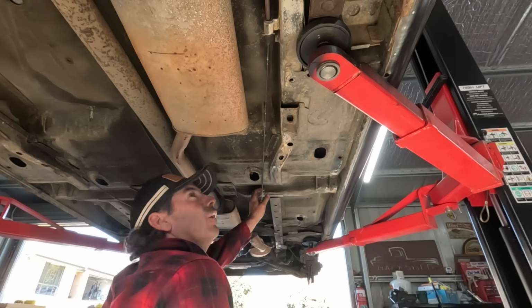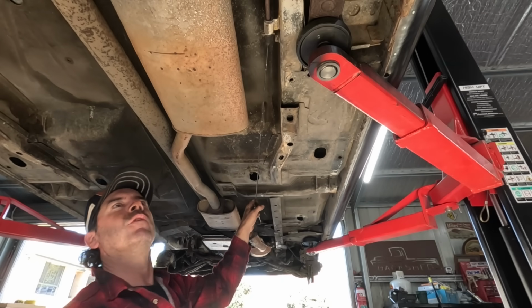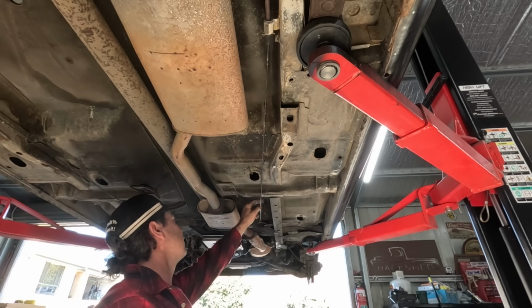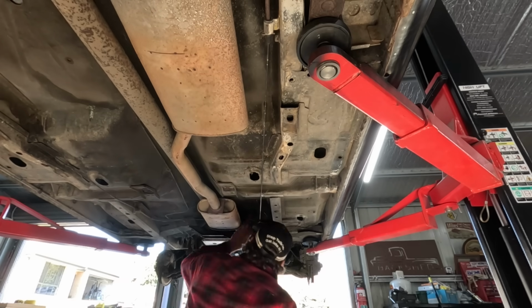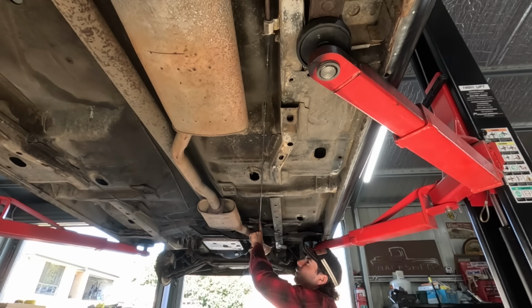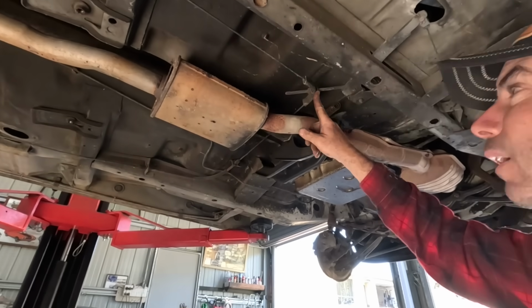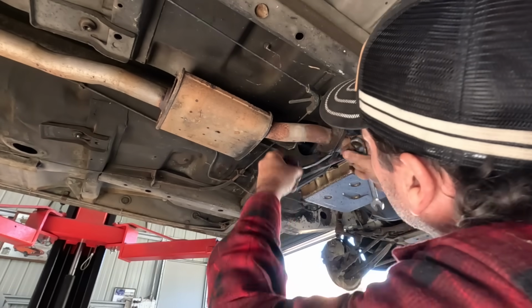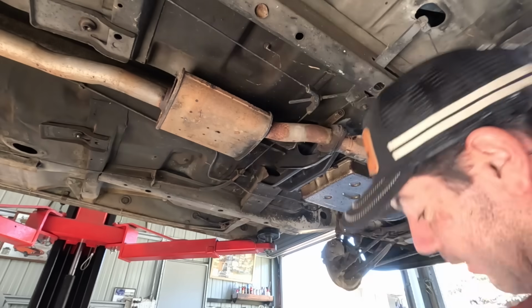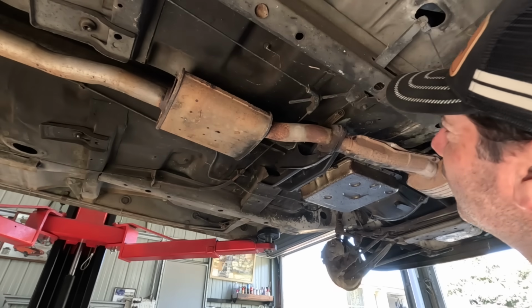The other thing I'm looking at while I'm under here is this handbrake. The cable's moving free, so I don't think it's it, but geez, it seems tight. I'm going to back it off a fraction, just up here on the adjuster. Just here, just to give it a bit more play until I figure out what's going on with that, that's not it.